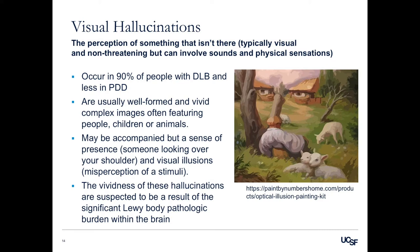Sometimes people will not necessarily complain of having frank hallucinations, but they may have a sense of a presence, a feeling that someone's looking over their shoulder. And then they may have visual hallucinations, which is really what this picture is depicting. So it's a misperception of a stimulus. In this picture, there's a tree, there's a house, there's a shepherd, but a person who's having an illusion looks at that and actually sees a face. We've had patients that have said that they see faces in trees. They may think that a sweater that's on the couch is actually a small animal, a cat or a dog.